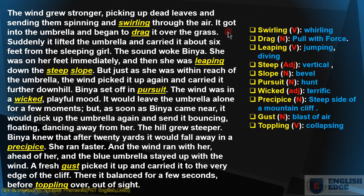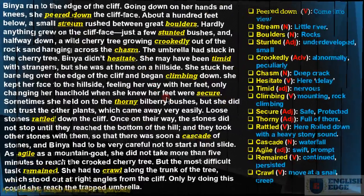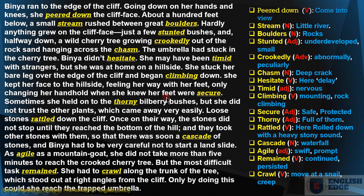Now next, Binya ran to the edge of the cliff. So Binya ran to save her umbrella, okay, and it was a steep slope. There was a depth, and the depth was huge.